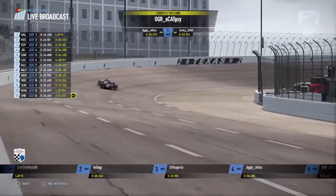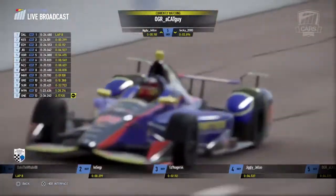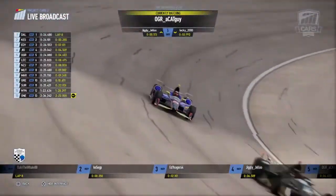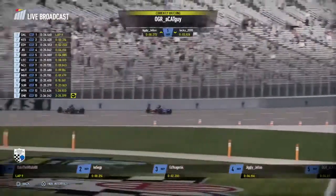And then we'll see who has the speed on their own, who has the speed when they're in the pack. And right now, Cat Guy right there running in 5th, Jiggly Jello in 4th. Cat Guy's just staying patient. Let's see if they are making up any time here.